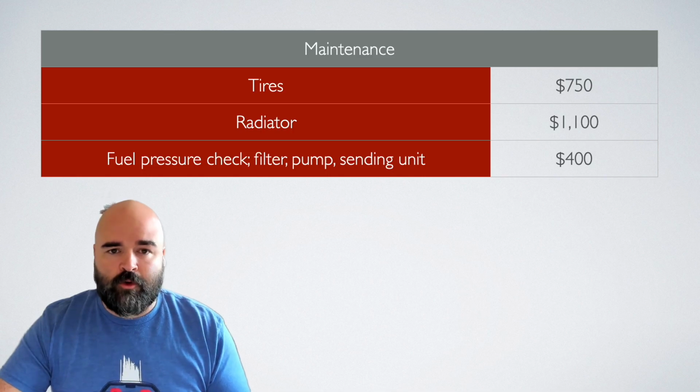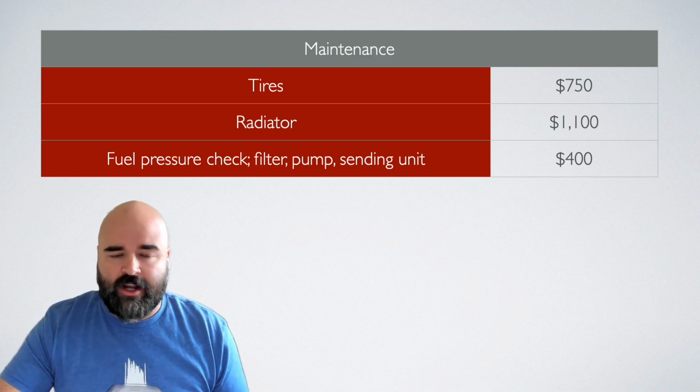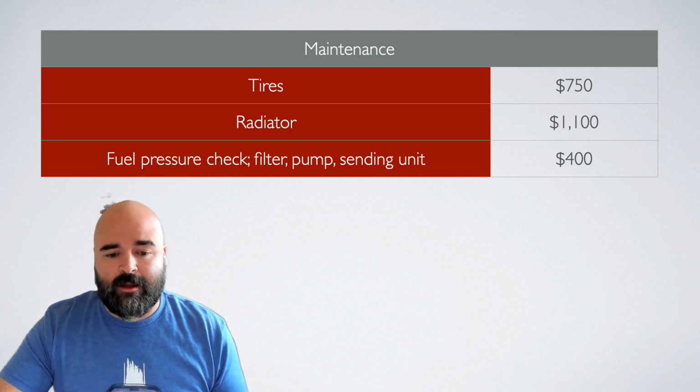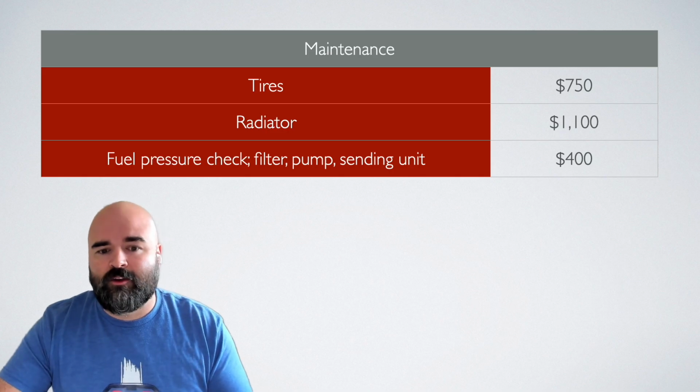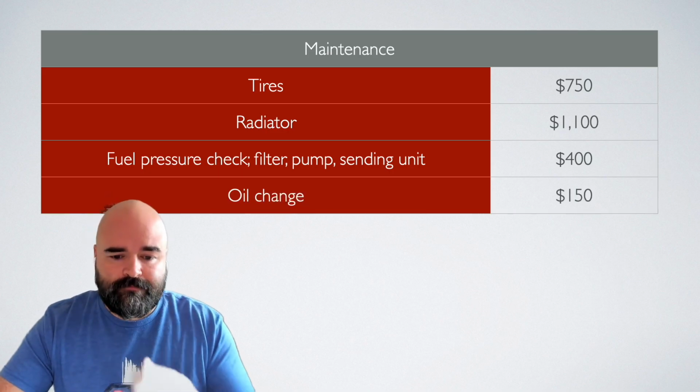So parts for the fuel pressure, I had a mechanic do a fuel pressure check just to check me on that. But including that fuel pressure check at the mechanic plus parts for a new filter, I got a fuel filter as well. I think that's probably why it failed, because I don't think the fuel filter was replaced. But filter, pump, and a new sending unit, that was 400 bucks.